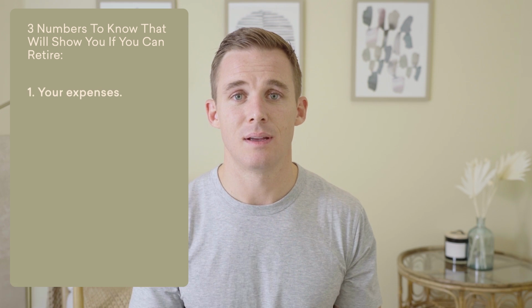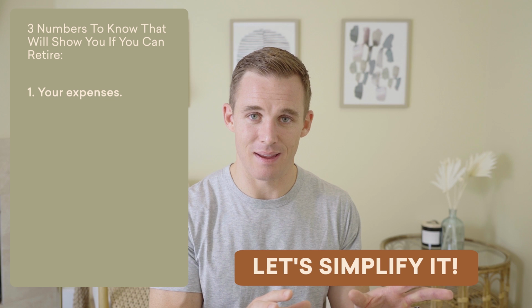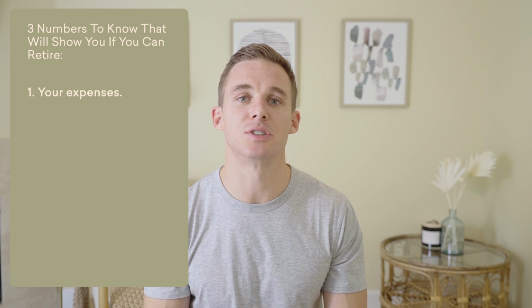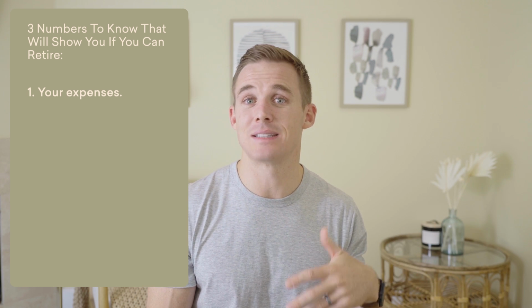Number 1, the first number that you need to determine if you can retire is your expenses. Now, this seems like a daunting task for most people, but let's simplify it. Some people have the spreadsheet, they have the numbers, and they can tell you to the penny exactly how much they spend each month. Most people can't. And if you can't, don't feel like that's a bad thing. Let's look at a much simpler approach.